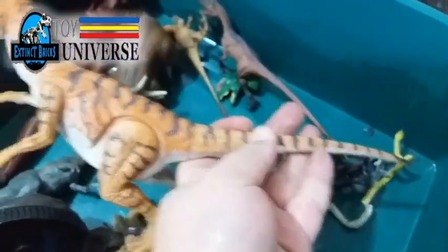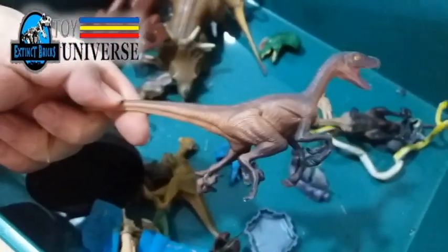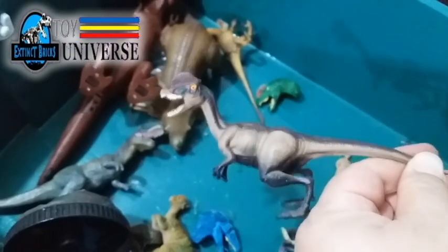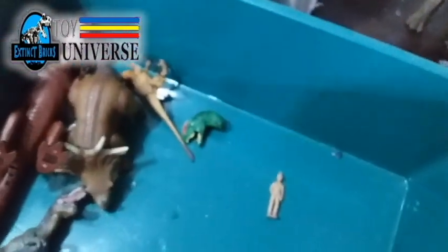So I got this way back in the year, so I still have it, and I'm glad that I still have that. Right, so here's also, I think, a Velociraptor or a Troodon. Here is a Dilophosaurus. I think it's a bootleg one. You can see there's a hole on the side, but we can maybe do a repaint on that as well.